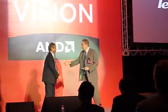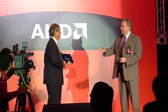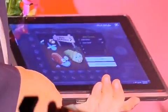Tell us a little bit about what you have here. This is a new tablet from MSI with an AMD CPU inside. It looks very good. I know people have been looking at it. It looks great.